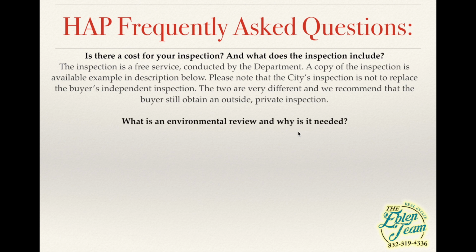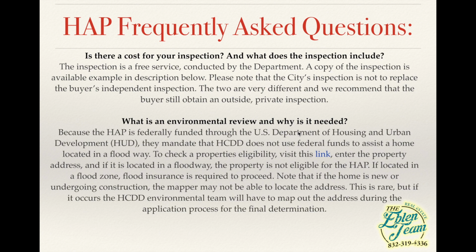Now, what is an environmental review and why is it needed? Okay, y'all, you know we live in the city of Houston, and because HAP is federally funded through the U.S. Department of Housing and Urban Development, they mandate that the HCDD does not use federal funds to assist a home buyer purchasing a home located in a floodway. You know what I mean? It just makes common sense.